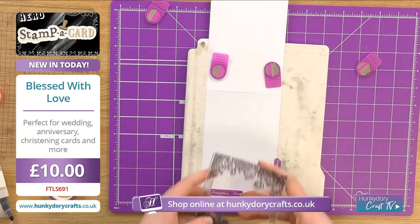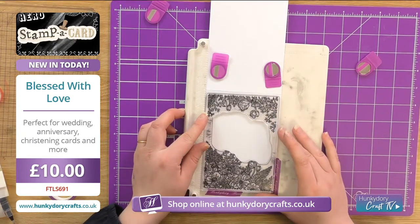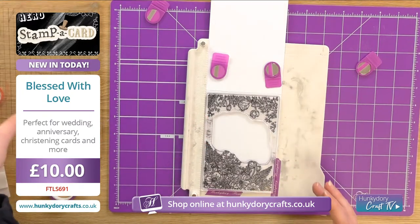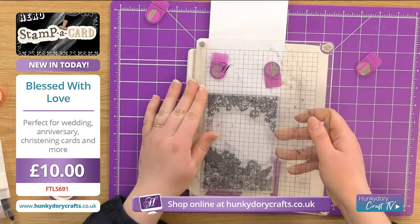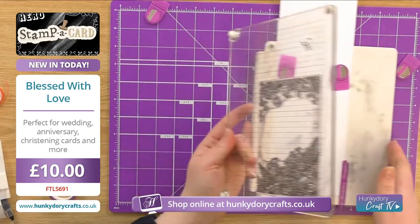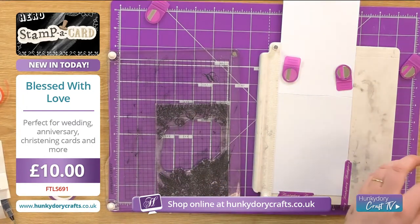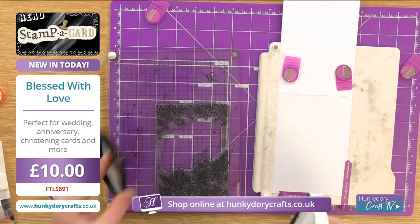Lots of people are loving them. Lynn says the confirmation one is good because you rarely see that anywhere. I agree. You would find it very difficult to find cards in shops that have that on. If someone comes to you and says, can you make me a card for a first communion or a confirmation, you're going to be able to do that.